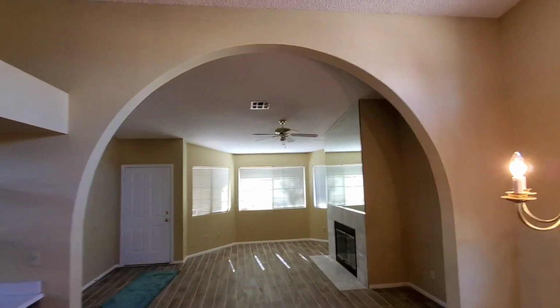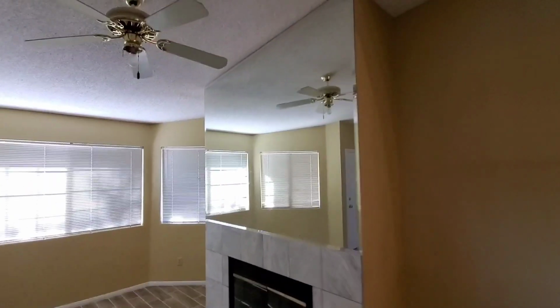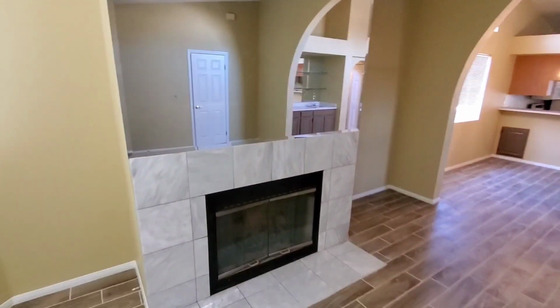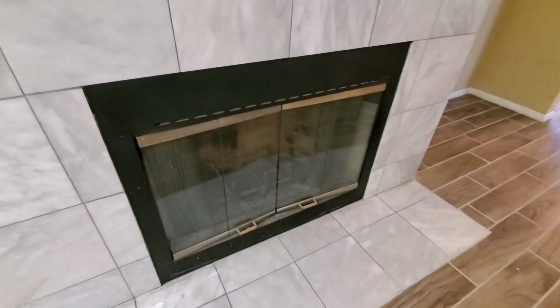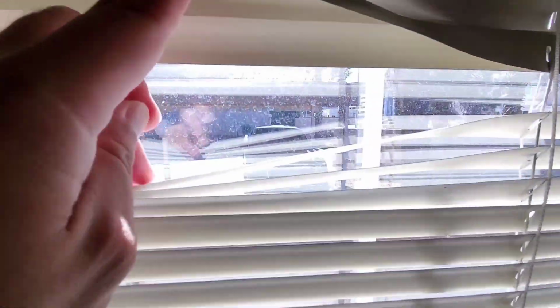There's this great big arch, which I frickin' love. I knew it. Now, I don't know what to do with that mirror. Do you keep that? I don't know. I mean, it's not awful. No, it's not awful. It looks like a wood-burning stove. Yeah, it's not gas or electric, so it's wood-burning stove. The windows here, bay windows looking out at my two covered parking spaces.